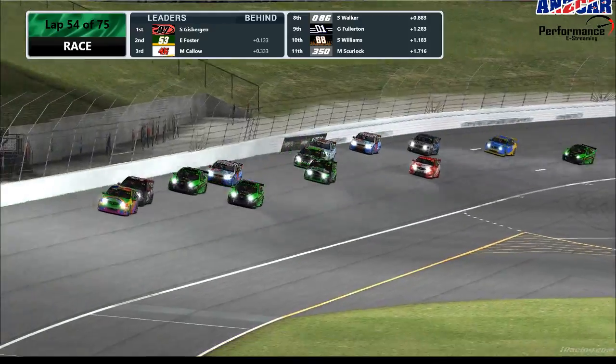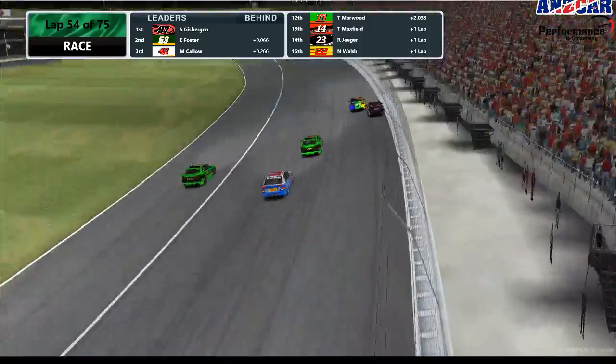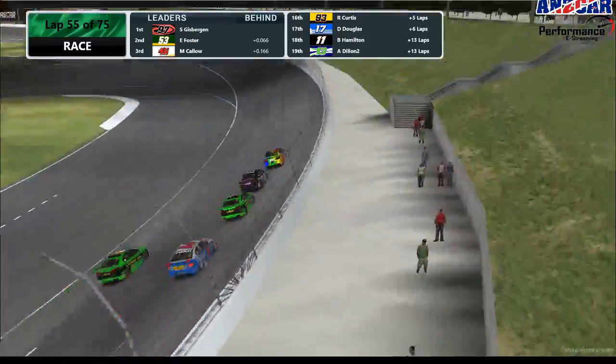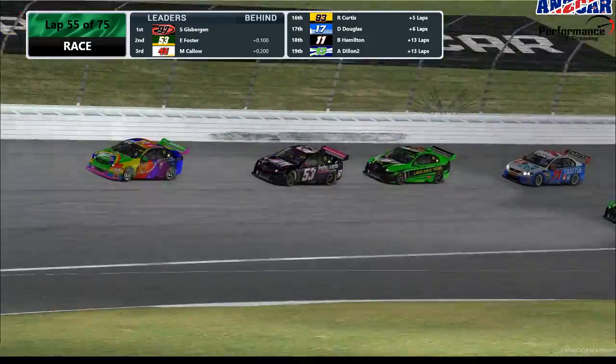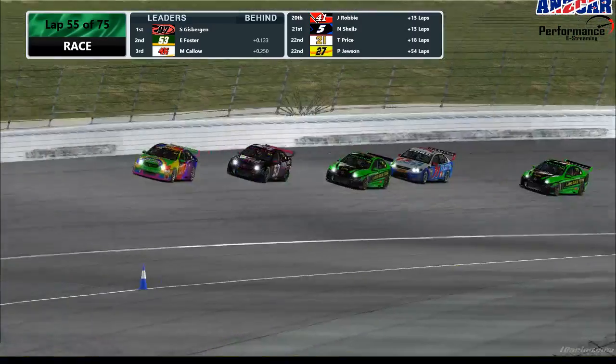But Van Gisbergen's out front. Callow just seems to get a much better run off turn 4, but he doesn't have much to say in turn 1 and 2. Van Gisbergen blocks Callow up into the wall, and both are going to lose some momentum. It's like Callow gets all over the back of Foster now, but Van Gisbergen's got the right to hold his line.